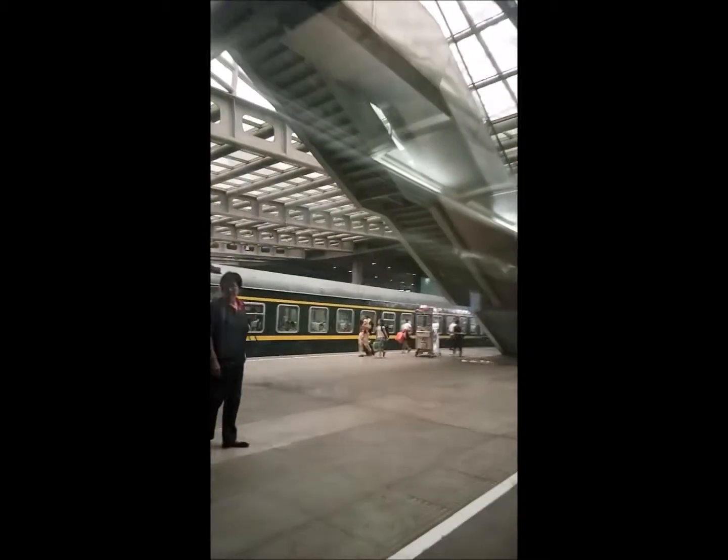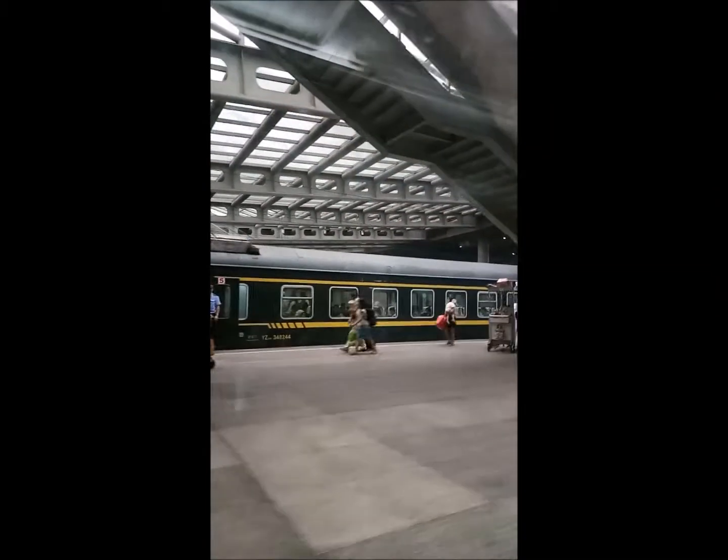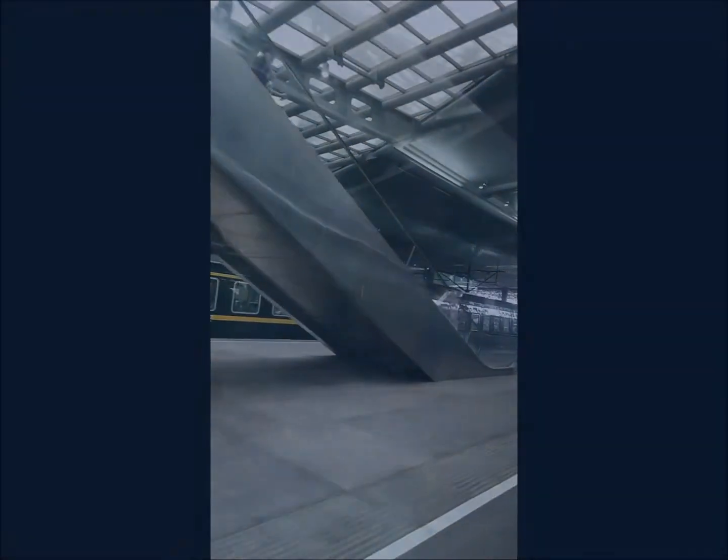Arrived at Shanghai South Railway Station, and we will be disembarking in a second. No rush, there's not too many people, and from here I don't know where the train goes, but there will be people getting onto the train here too. So this is just the view from here, more from outside just now.